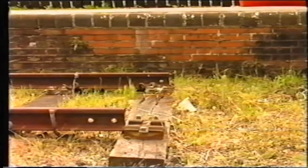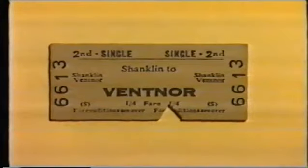Luckily, our journey can continue, starting with the assault on the 1 in 70 gradient of Apps Bank. The climb lasted for 1.5 miles before the line swung round the base of St Martin's Down, and so into Wroxall.